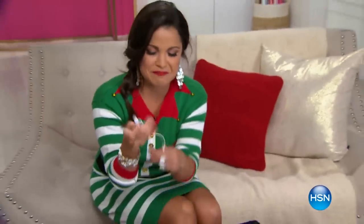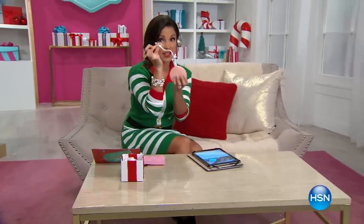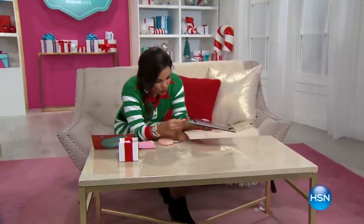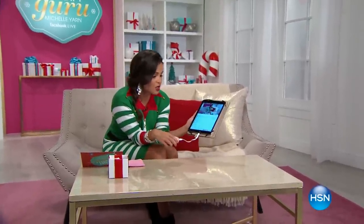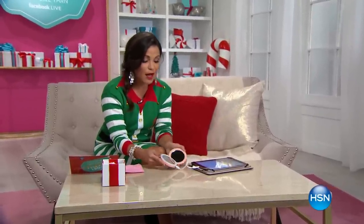I'm an Android person. And then this side, you just plug it in, okay? And then you take this end and you plug it into your device. And now you're charging. So if your cell phone is dying, if your iPad is starting to go, you plug it in and you're set. And again, you've got both types.